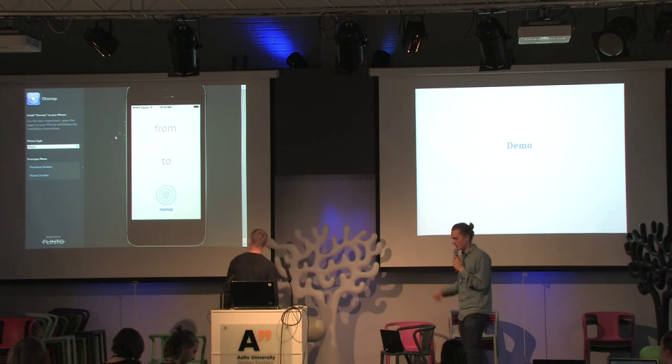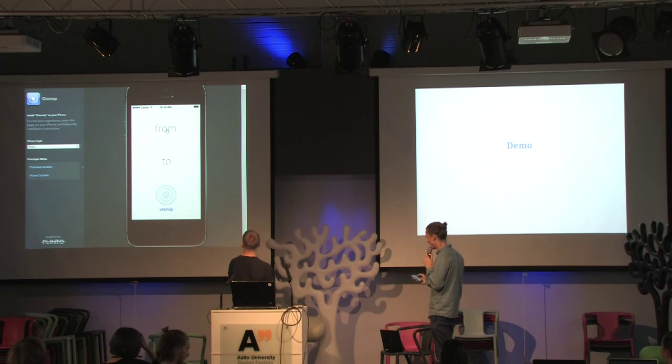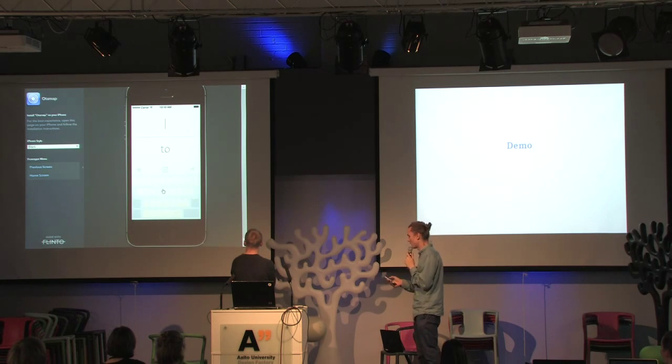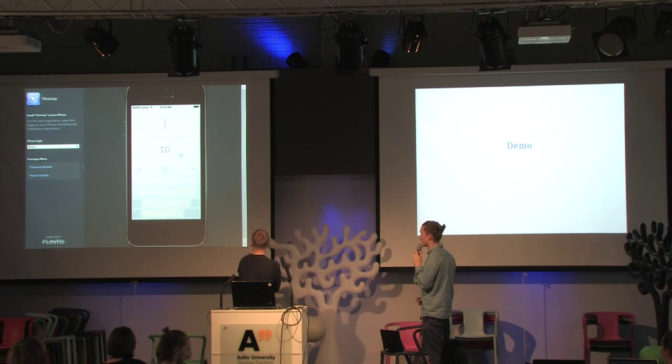So we have this phone application. We start it up, and first we mark where we want to go, where we start. So we can type it out, for example. We type something, okay, we are here, or then we can use our GPS location.